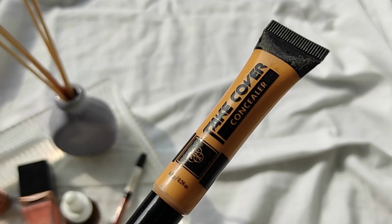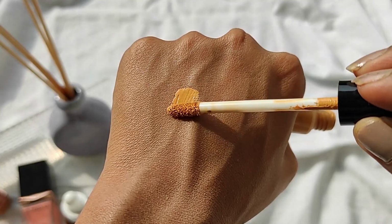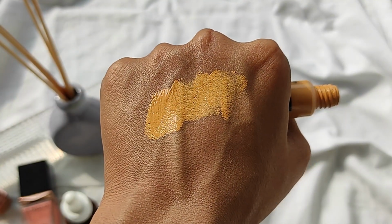So next we have two of my favorite concealers. Now my first favorite, I'm not ranking them, but yeah, this is the PAC Take Cover Concealer, and oh my god, I swear I've never loved a concealer as much as I love this. I got a PR package from PAC, last year or this year, I almost forgot, but I got this concealer and I was super excited to try this out. And as soon as I tried it, I fell in love with the formulation.